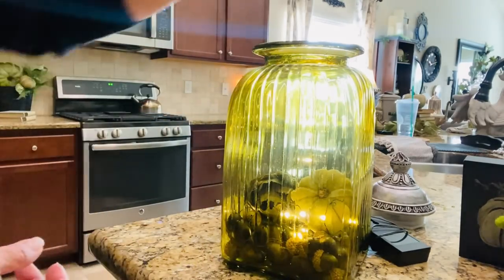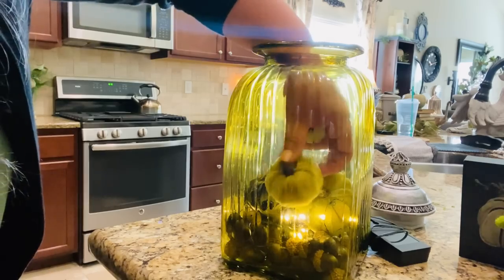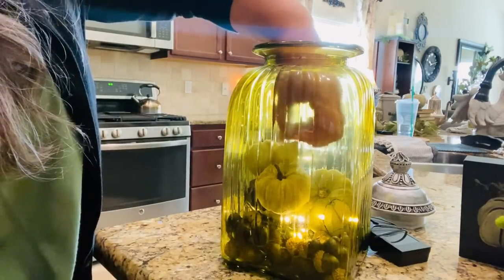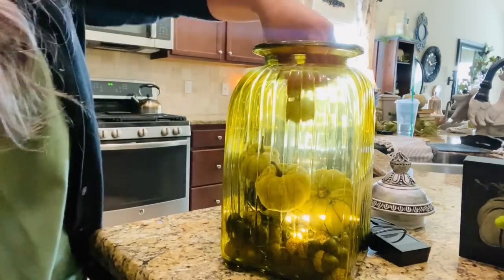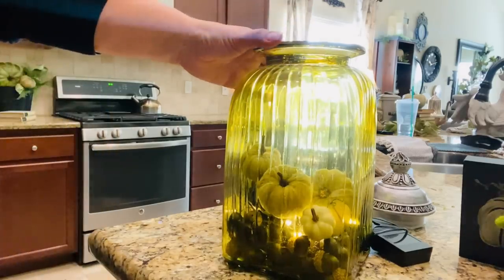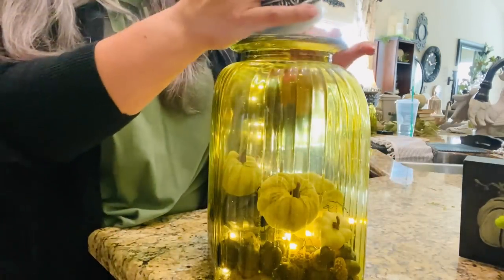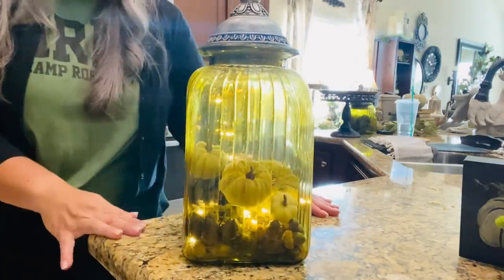It's hard to decorate from behind. Then I'm going to move it and it's all going to fall anyways. Okay, so just like that. And then I'm going to make sure that my lights are in there, put the lid on, and we'll go put it on the tray.